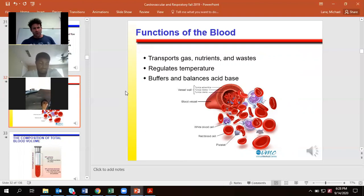So the vessel walls themselves, notice there's the tunica adventitia, media, and interna. Each of those has a different function. The intima is the innermost layer, which is where we're going to be getting a lot of our distribution. The media is where we're going to find that effective smooth muscle that's going to work for dilation and constriction. And then the adventitia is going to be essentially the fascia wrapping around the exterior of it.